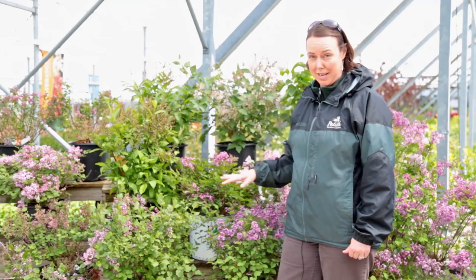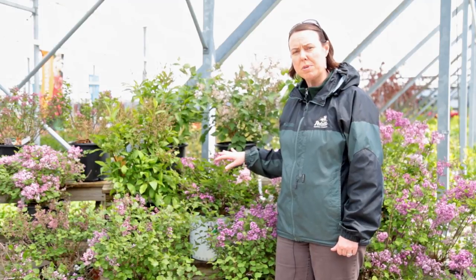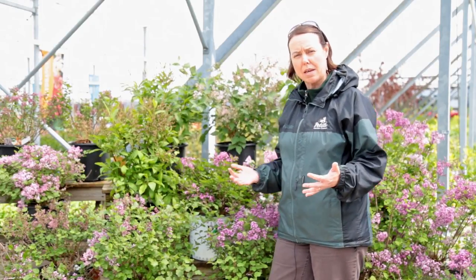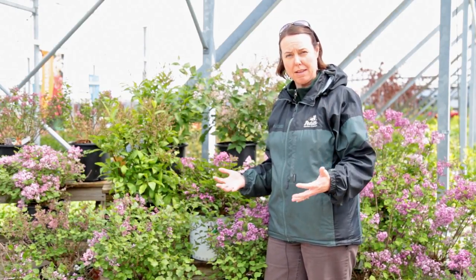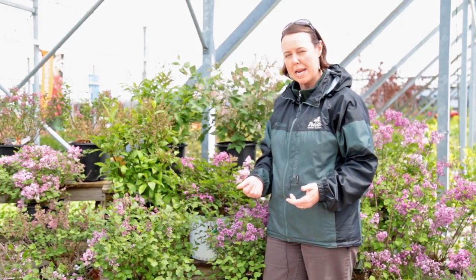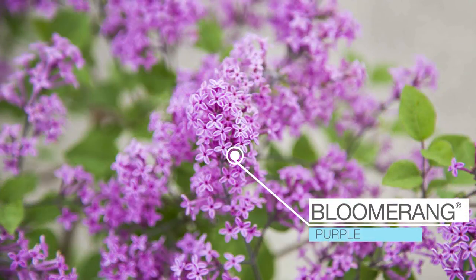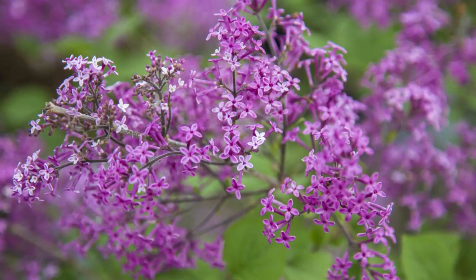Some of the newer varieties out there, of course, are going to be your repeat blooming types. Proven Winners has developed shorter, more compact, round mounded lilacs, if you will. They don't grow upright and oval shaped like the classic variety. And these lilacs are going to be your repeat bloomer. They're called Bloomerang. You'll find Bloomerang in purple, in a dark purple as well, and also a light pink.